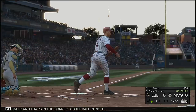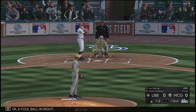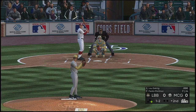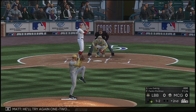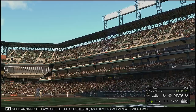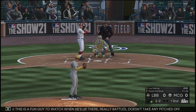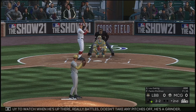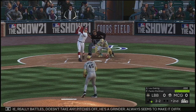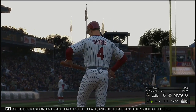And that's into the corner, a foul ball in right. Try again, 1-2. And he lays off a pitch outside as they draw even at 2-2. This is a fun guy to watch when he's up there. Really battles. Doesn't take any pitches off. He's a grinder. Always seems to make it difficult on the opposing pitcher. Did a good job to shorten up and protect the plate. And he'll have another shot at it here.